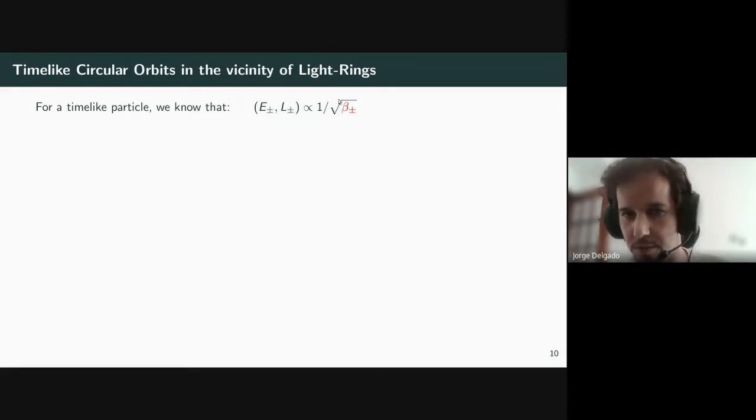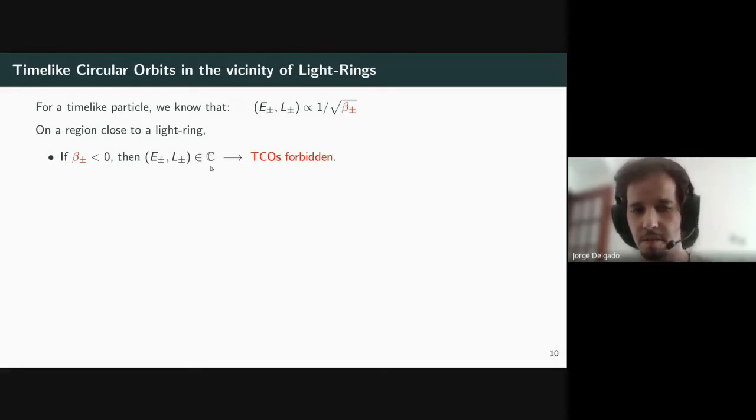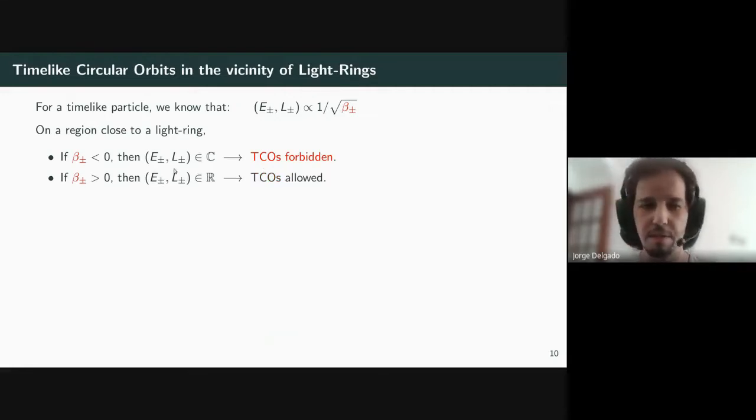there is a square root here, meaning that if we consider a region close to the light ring, if beta is negative, then the energy and angular momentum are complex. Therefore, you cannot have any time-like circular orbits. But if beta is positive, then the energy and angular momentum are real. Therefore, you can have time-like circular orbits, although you don't know if they are stable or unstable.